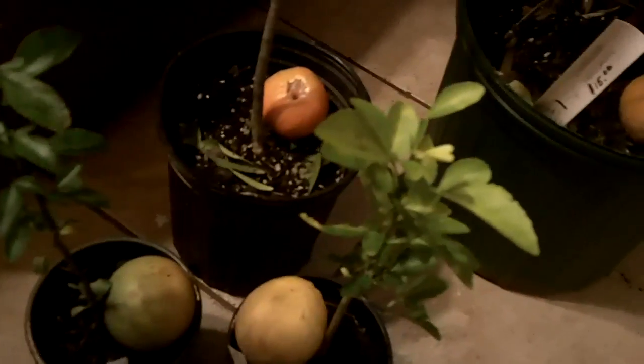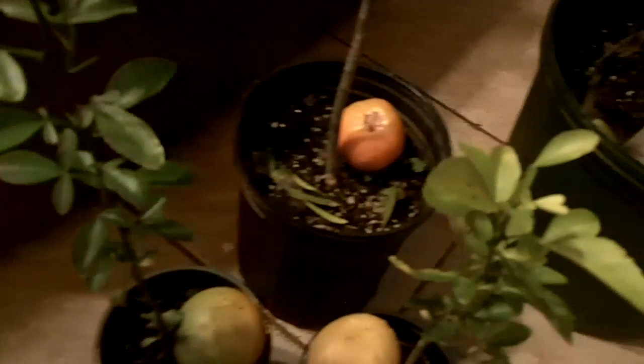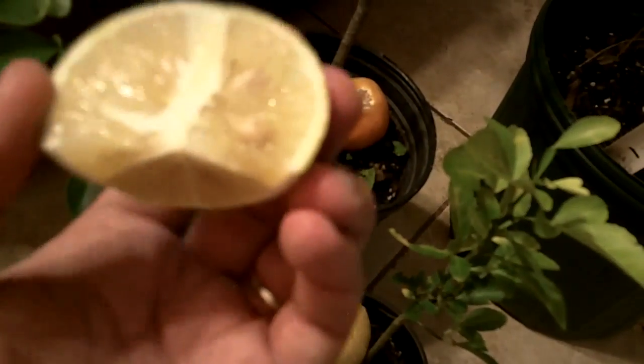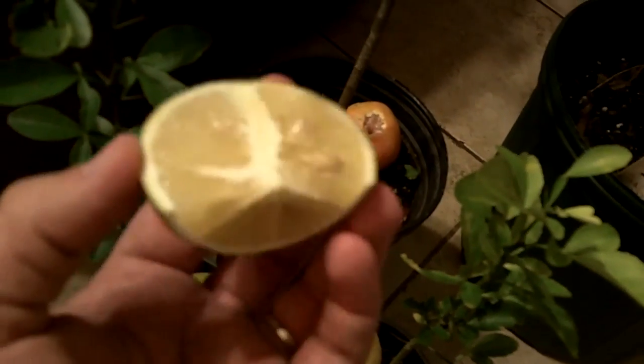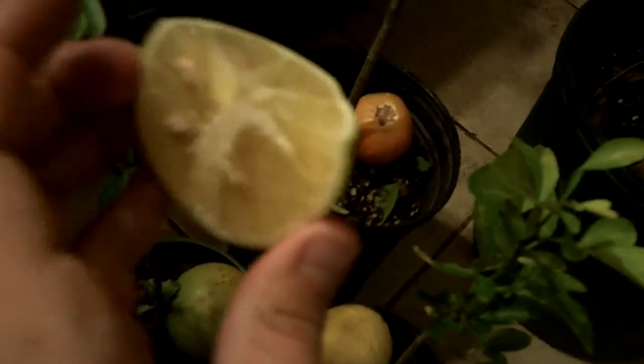Alright, so I think that was the best part. Not only did I get to buy some different varieties of citrus I'd never heard of until today. And this right here is the Troyer. It's kind of green. It's hard to see with this light, but it's got a green tinge to it. And these are really, really tasty.